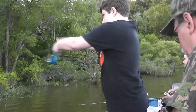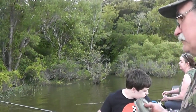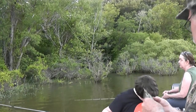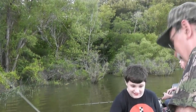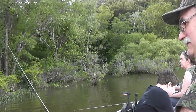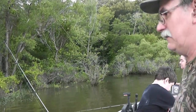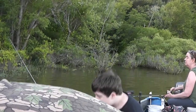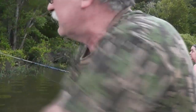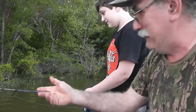All right, open it up, Alex. I gotta fish bite. You need to make this thing easier to open. That's what I'm talking about right there. Wait, I got a bite? You got a bite right here. Right here by the boat.